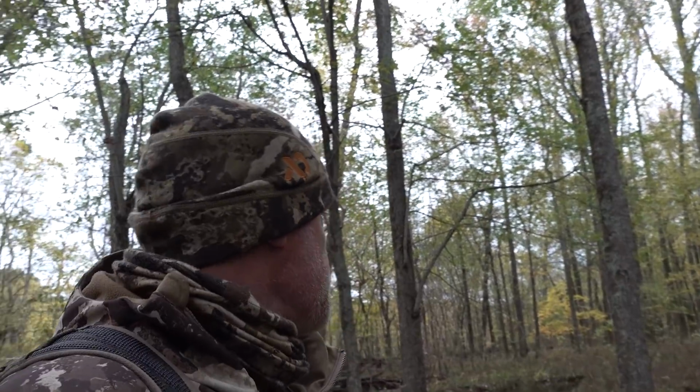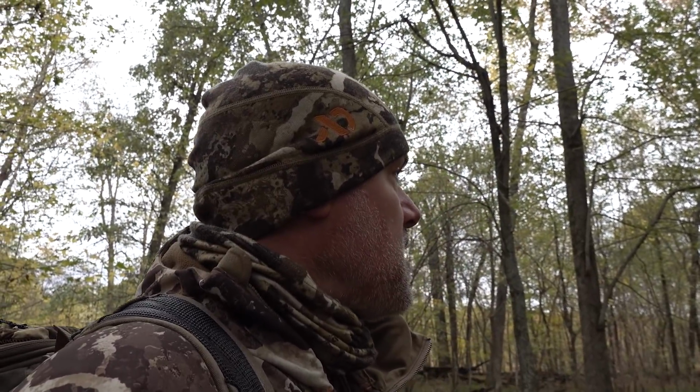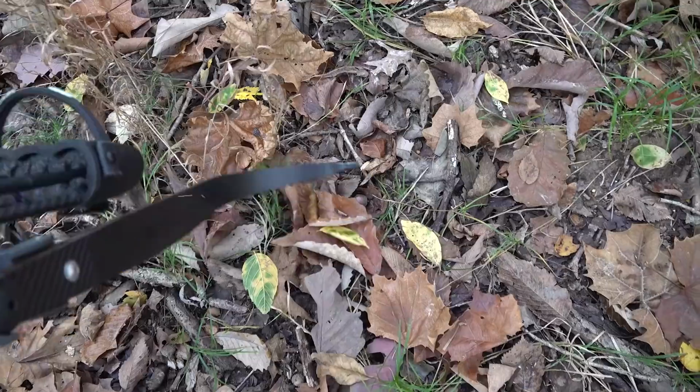So now the real fun begins. I'm gonna walk out to the edge of the CRP field and take it on around and start looking for sign. I'm gonna spend the rest of the day looking for sign and dropping pins and see if I can get in a really, really hot spot tonight.